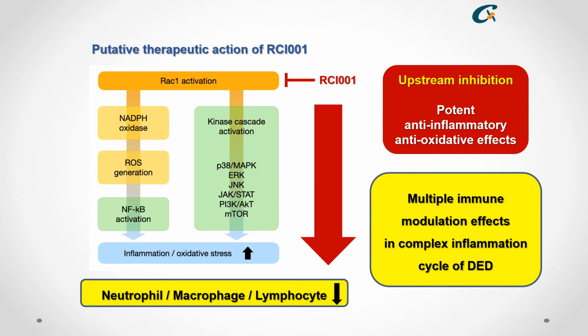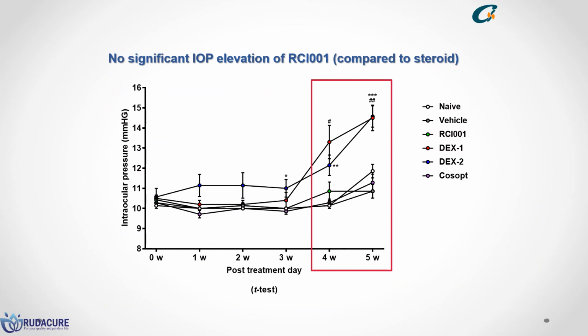Through the RAC1 inhibition by RCI001, it can suppress various inflammatory cells such as neutrophils, macrophages, and lymphocytes, and seems to be able to effectively block the complex inflammatory process in DED. In our preliminary data, long-term RCI001 administration did not induce increased intraocular pressure, which is a major side effect of the topical corticosteroid.